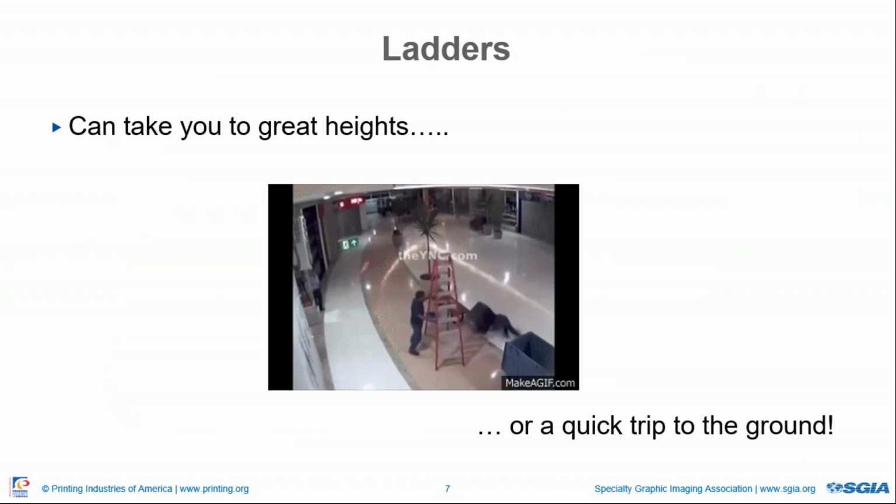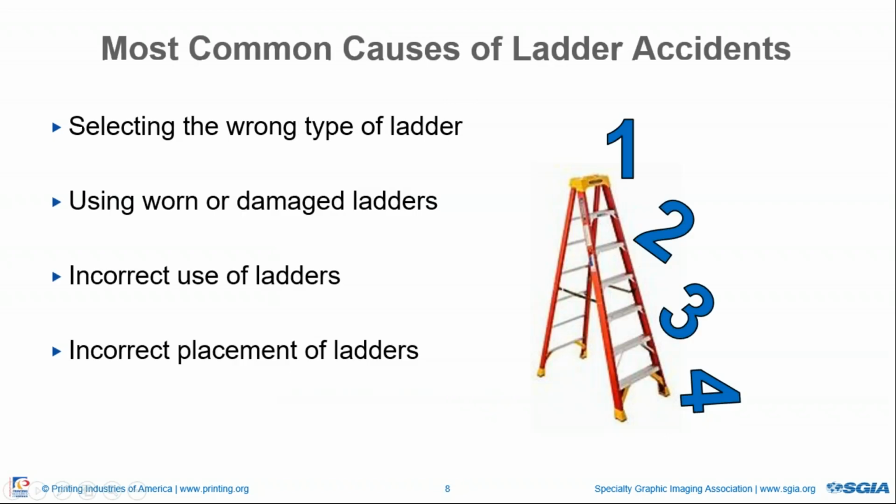Ladders can take us to great heights or allow us to take a quick trip to the ground. What's interesting is if you look close at this video, the person who is on this ladder, unfortunately falls off this ladder quite a great distance, is violating really at least two of the requirements that OSHA has established with ladders, and we're gonna delve into those specifics.